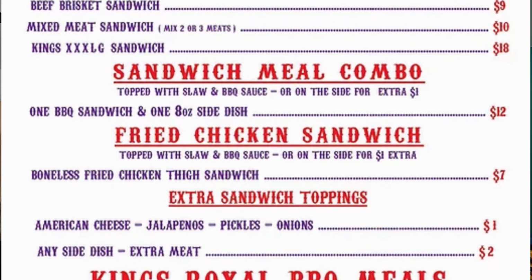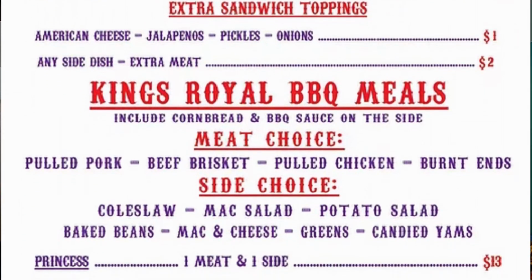Their menu looks crazy. They have everything you'd think you'd find at a Memphis-style barbecue restaurant: pulled pork, pulled chicken, brisket, ribs, and then they do these sandwiches. And there was one sandwich on there that caught my eye. It's called the XXXLG, or that must be 3X large sandwich. It has every type of meat they have on there. I think they put some coleslaw, some barbecue sauce on it. It's insane.